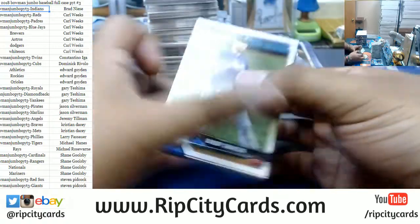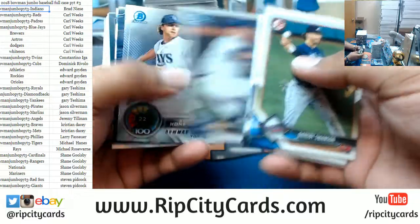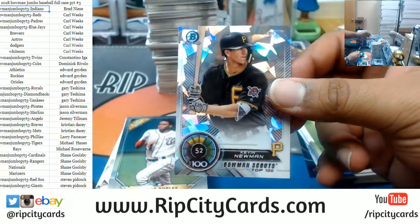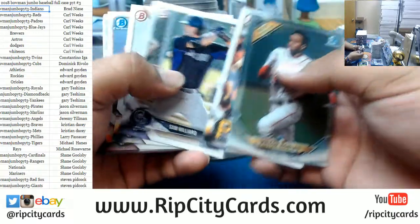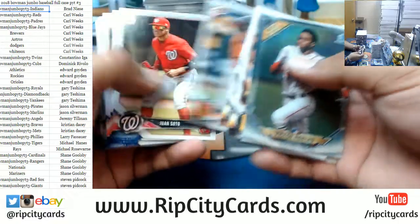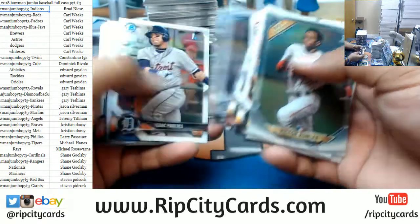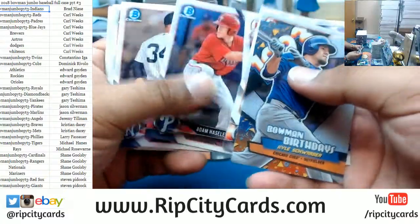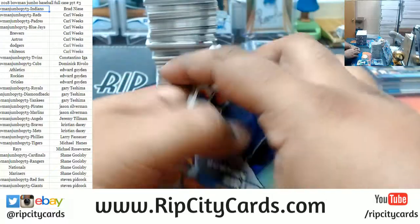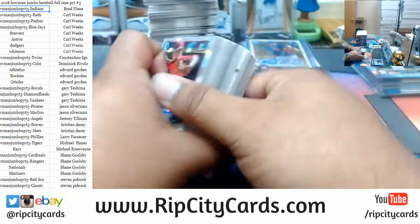All right. Let's see what we got here, folks. All right, Kevin Newman cracked ice to 150 for the Pirates. I'm sorry, Atomic. Forrest Whitley to 499 Astros. Yep, he got a game to the Anaheim Angels. Excuse me, sir. Who sold you these tickets? I bought them on the internet. You're a liar. You know Anaheim Angels no longer exists, right? What are you talking about?